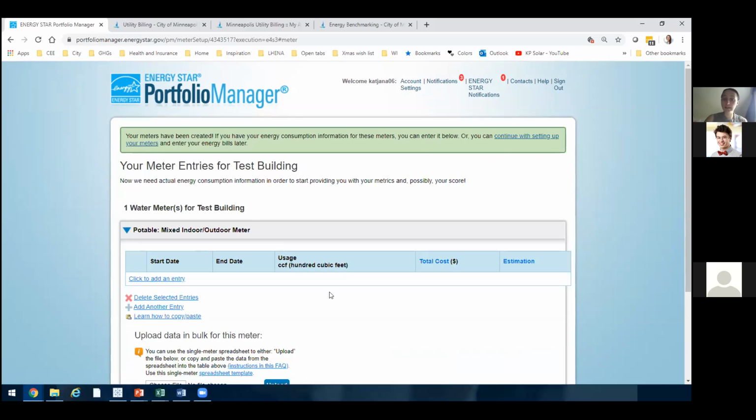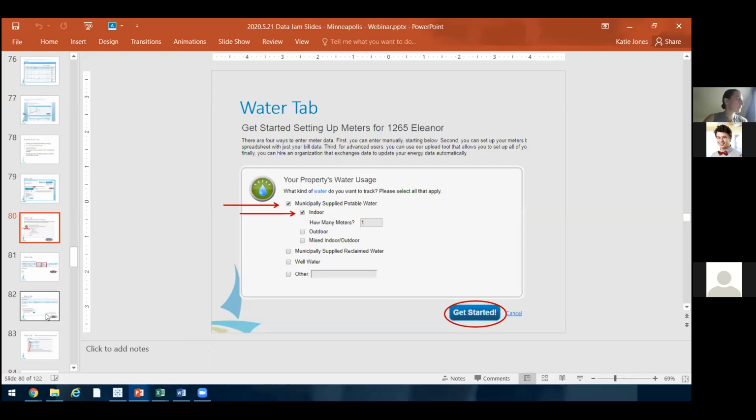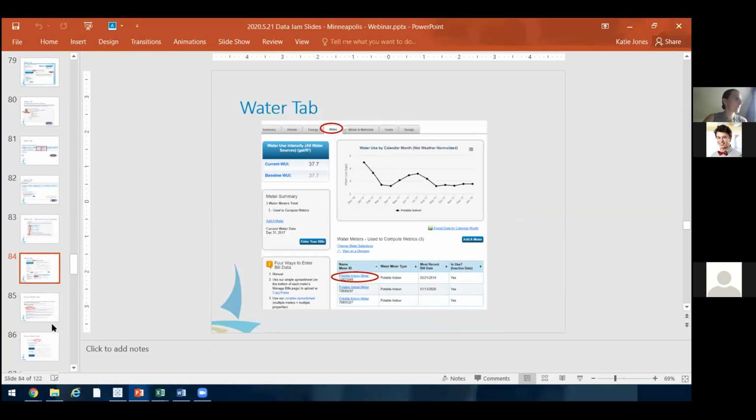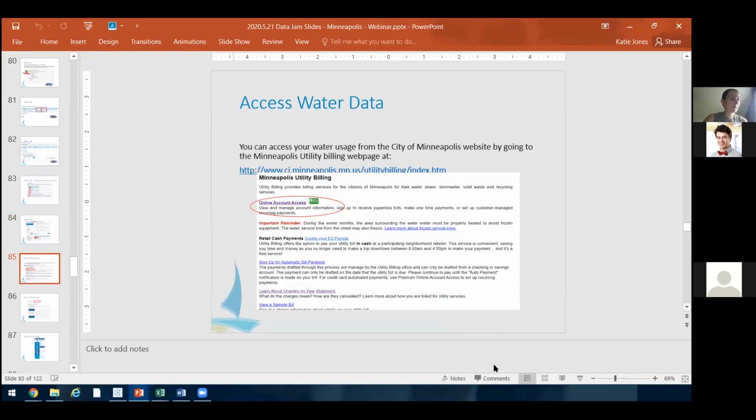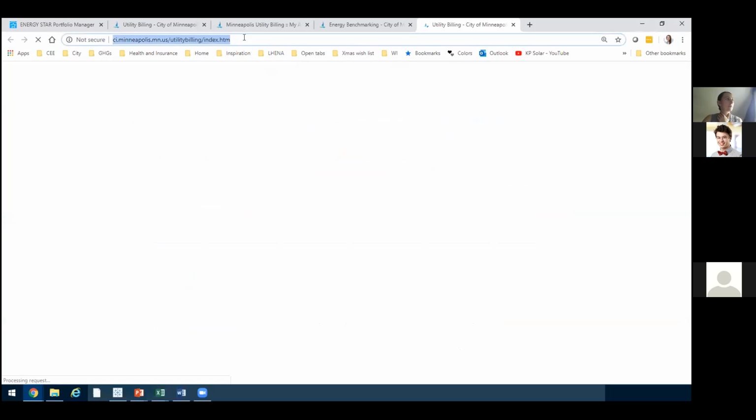To get our data, we can go to the city's water billing website. So I've got some slides on this. Here we go. Okay, so you're going to open up a new tab, and you're going to type in this address. And Brady, maybe you can put that into the chat. It's also available up here in my browser right now.